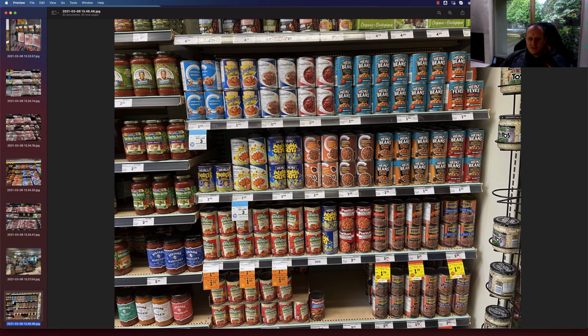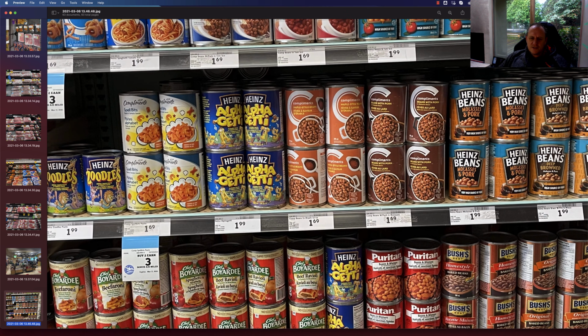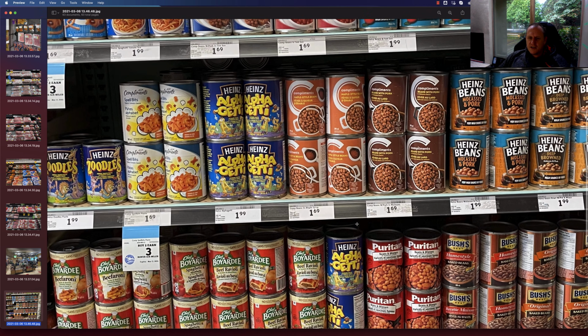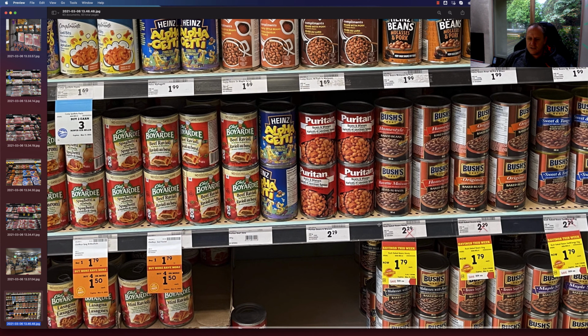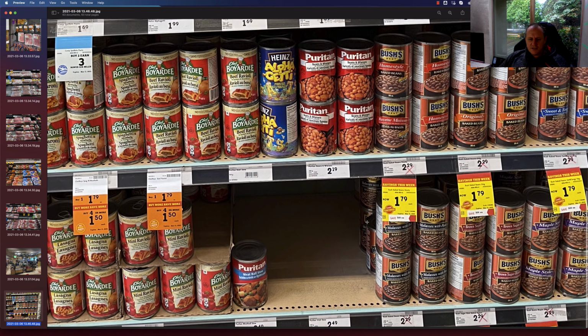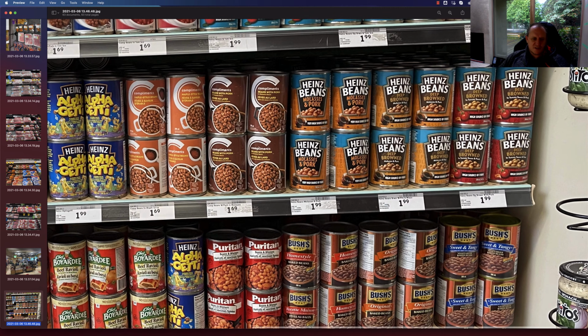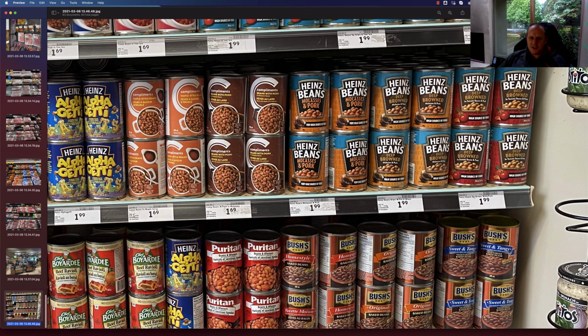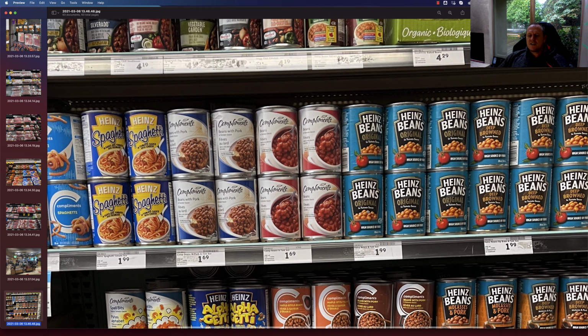Baked beans. Hey, where did you go? Canned foods are about $1.69. I don't know what they cost in South Africa these days. It would be interesting to know. $2.19. I just took some pictures of baked beans, because sometimes I like beans. Anyway, so that's roughly the prices of foods out here in Canada.